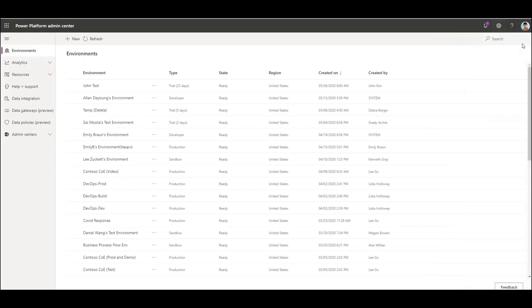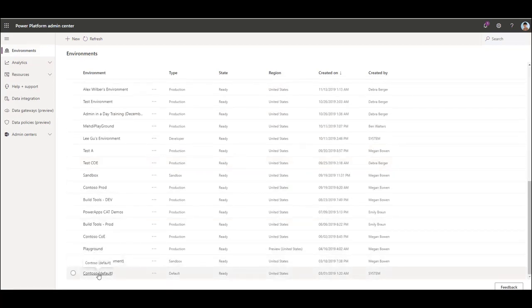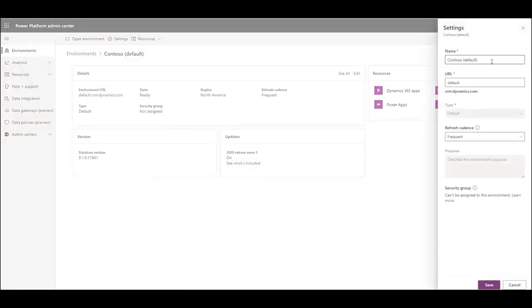Then close out of the settings. The other best practice is to rename the default environment to personal productivity. So I look for my default environment here, select that, and then I click on Edit to edit the details. And from here, I can change the Contoso default to personal productivity here, and I can save the setting here.